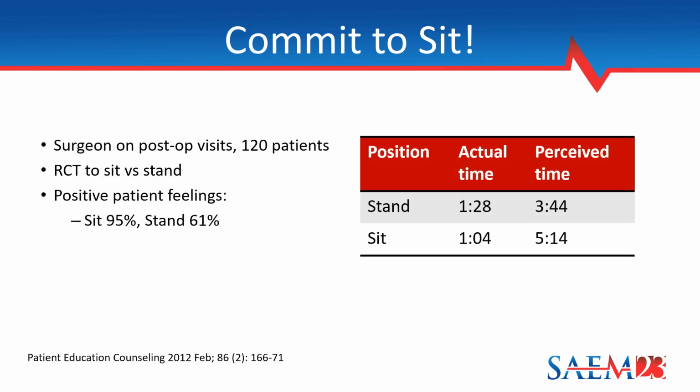In a different study, the effect of sitting as opposed to standing on the perception of provider time at bedside was examined in the surgical post-op clinic visit. In this study, patients disproportionately overestimated the amount of time their provider spent with them when that provider sat during the patient encounter. We can see that when a provider sat at bedside, the actual time they spent was 1 minute and 4 seconds.